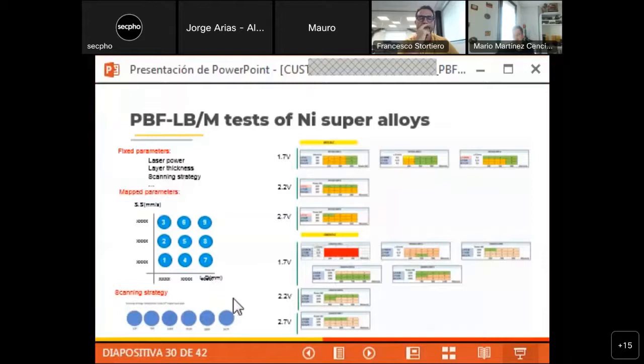In summary, all the experiments were carried out using 67 degrees of rotation between layers. As you can see here, this is the mapping that we did for the Inconel 713 on top and for the CM247 on the bottom. We have tested the whole range of power ratios from 1.7 volts, which is 50-50 for the primary and secondary, up to 2.7 volts, which is 23.77%. The same for the CM247.